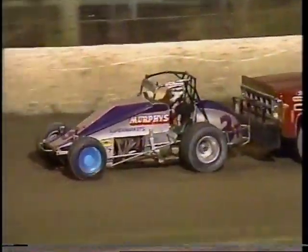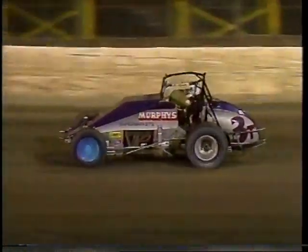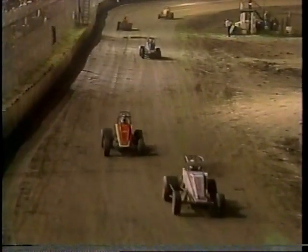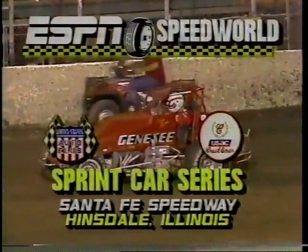Hang on to him. The cars are being pushed away for the 30-lap feature race coming up here in just a few moments. There's the Trey House Machine, car number 3, which was a winner of an earlier heat race. So while the cars line up, we'll take one more break and be back with more USAC Sprint Car Racing.